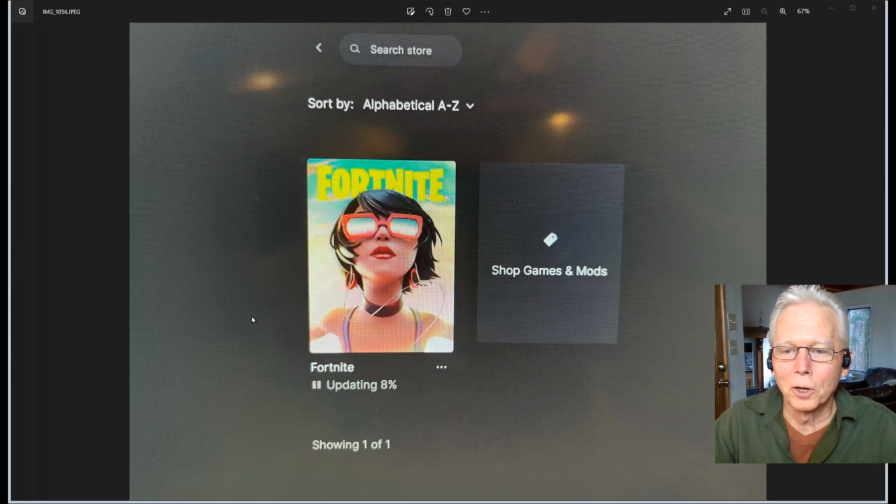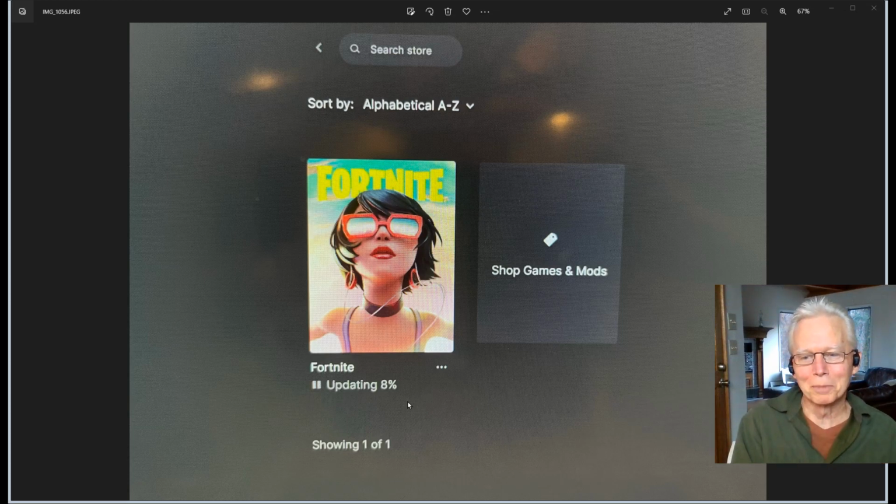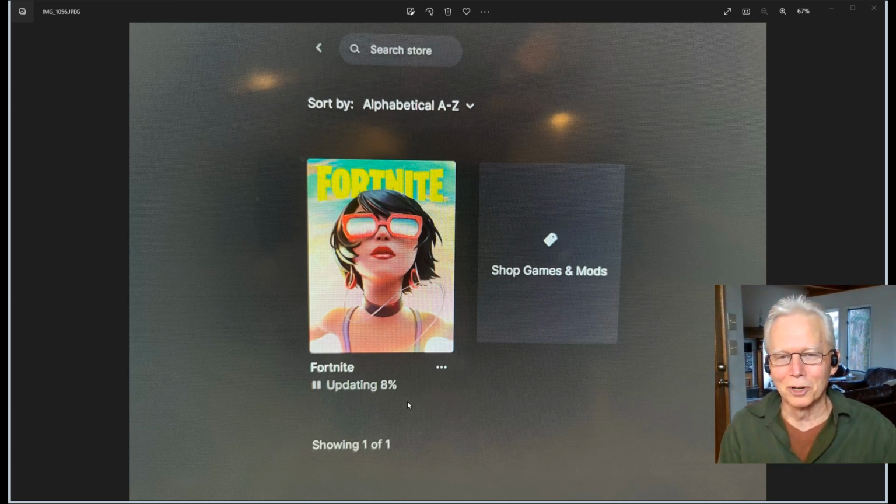No, not that one. Here. Here's a photo I took of the screen. It shows updating 8%. Well, it took a couple of minutes for it to get to 9%. So I think, I'm in trouble here.